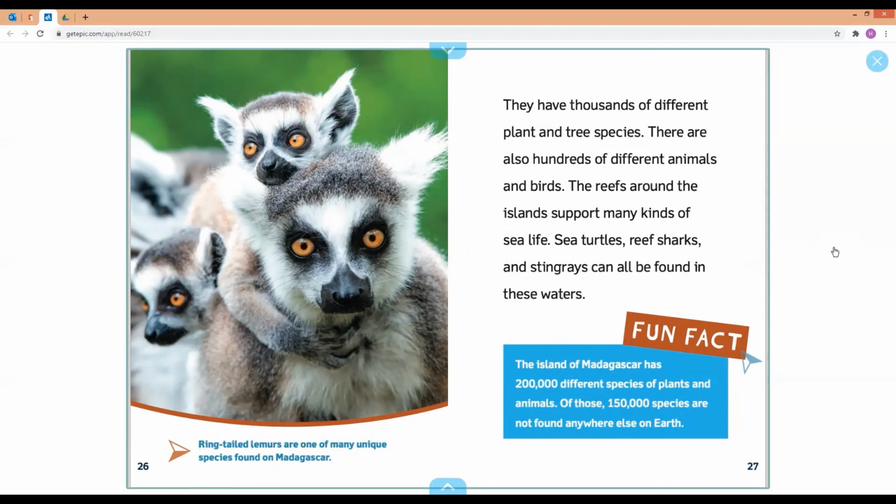Fun fact, the island of Madagascar has 200,000 different species of plants and animals. Of those, 150,000 species are not found anywhere else on Earth.